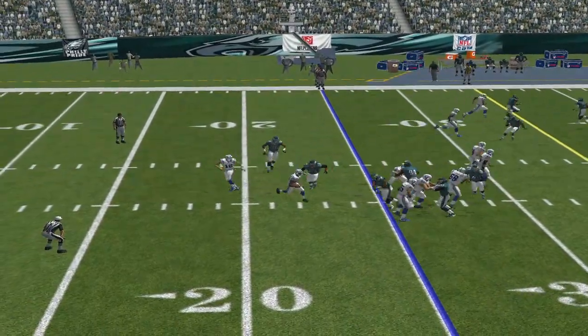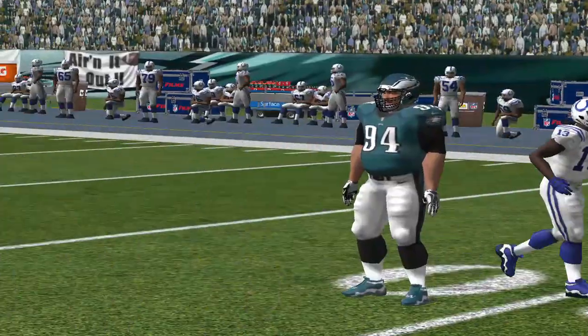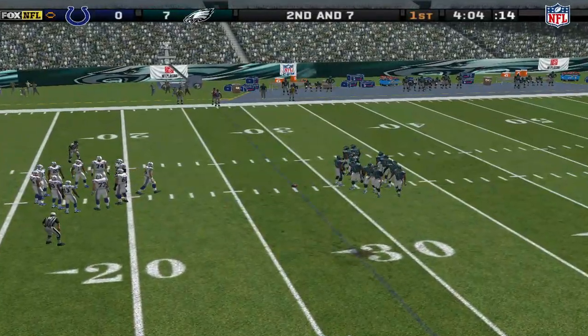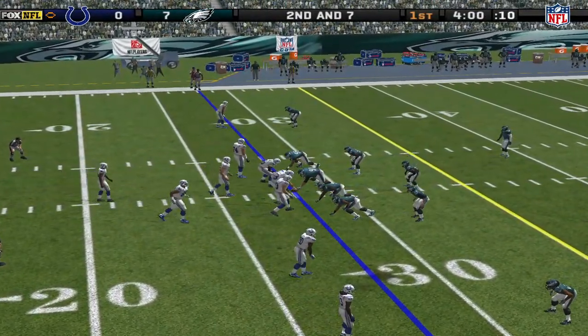Wilkins, the lone back, receives the handoff. Number 94 comes up to make the play at the 28.